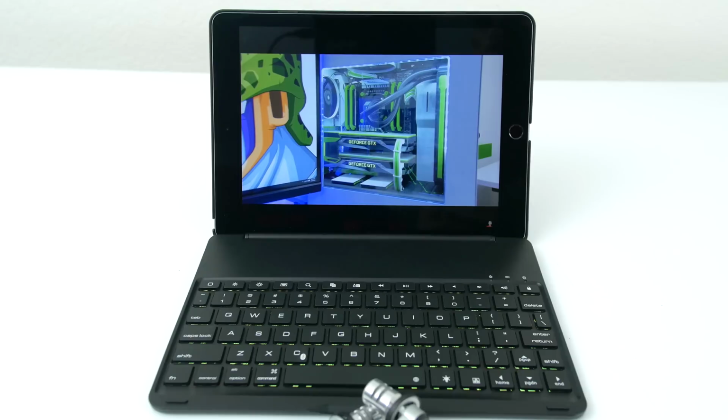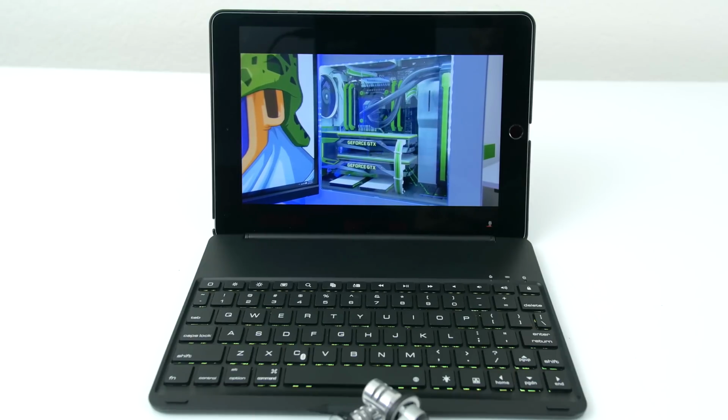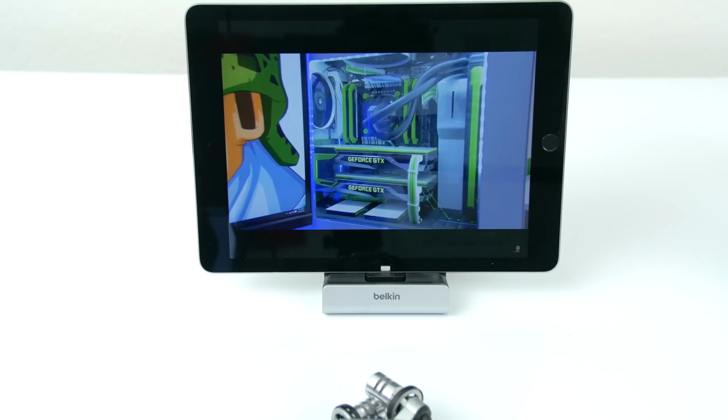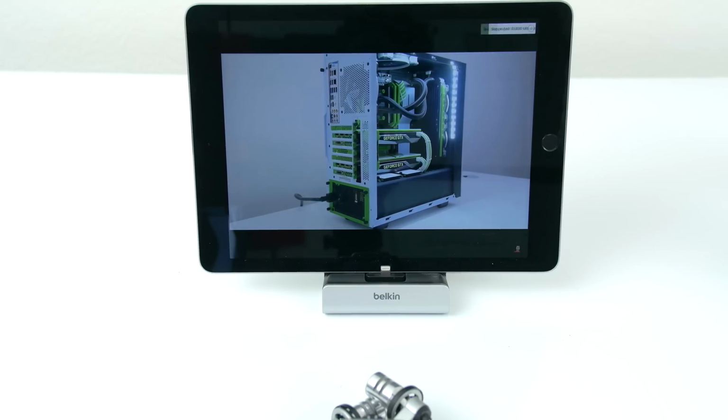Starting with the MVP and the PC that's powering this entire setup, Galadex, the $6,000 ultimate gaming and productivity PC that I built for July. I did do a video on this and I strongly recommend you guys to check it out.